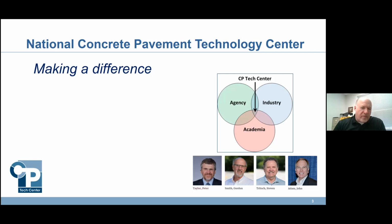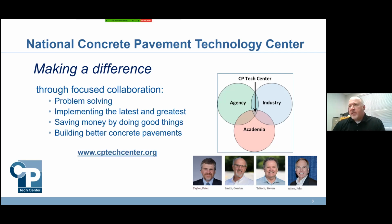With those three groups interacting, the CP Tech Center is kind of the nexus of that, and they do a good job of sharing information and helping others understand concrete pavements and what can be done to improve their performance, sharing technology, doing technology transfer, problem solving, and just overall building better concrete pavements. So I encourage you to visit the website. There's a lot of material there, cptechcenter.org.